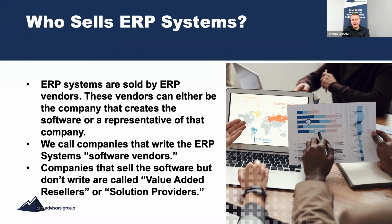Microsoft writes the Dynamics 365 software. Infor writes the Cloud Suite Industrial software. IFS writes the IFS software solutions. That's it. There's one company that writes the software, and then they have the software.